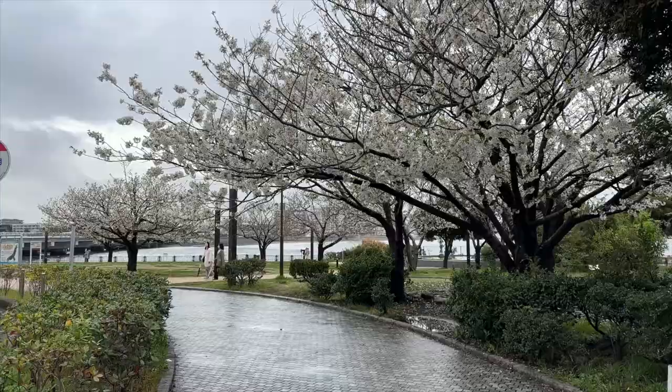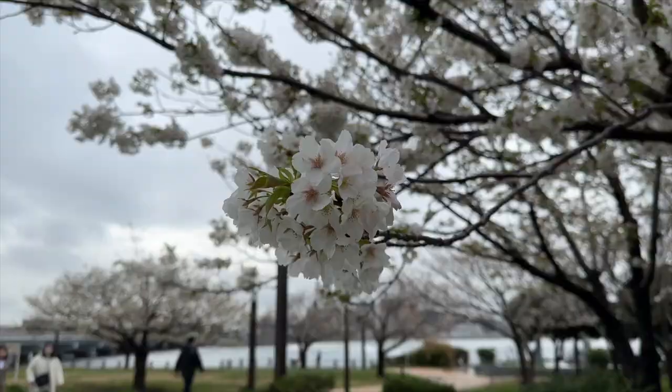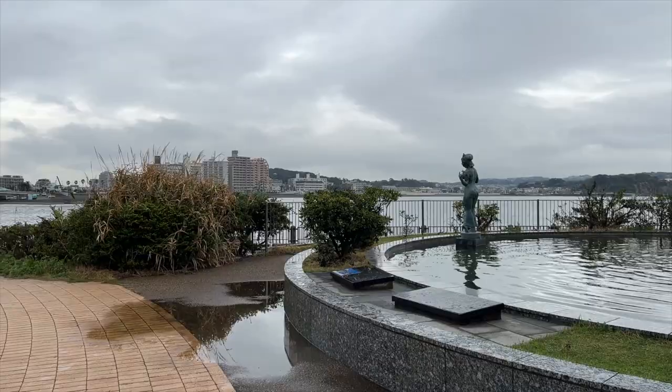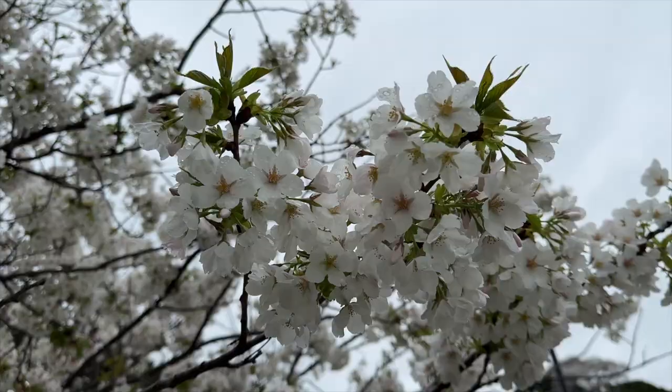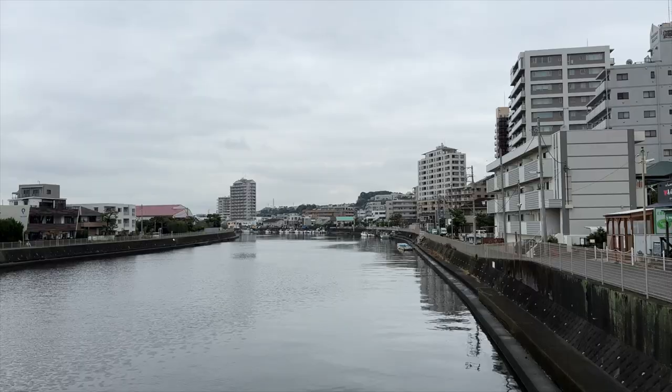I also spent a good chunk of the time grabbing photos and videos of the amazing view from the island, and of course, the cherry blossom trees scattered around. After exploring, I headed back to Fujisawa Station to get some work done before heading back to my hotel for an early night in.